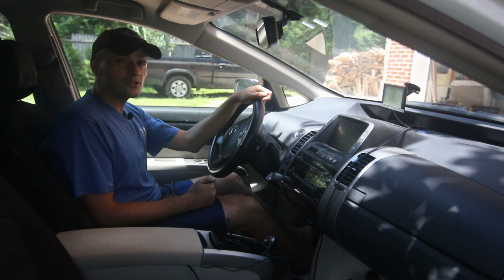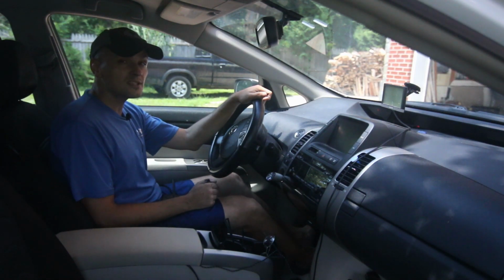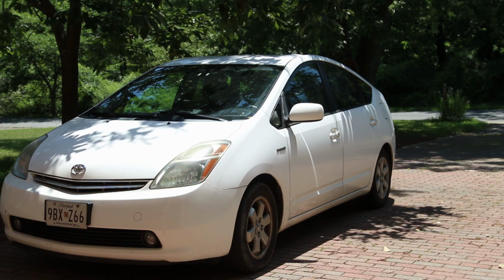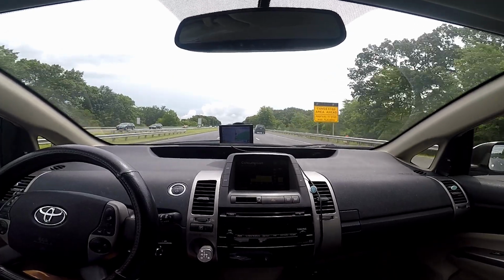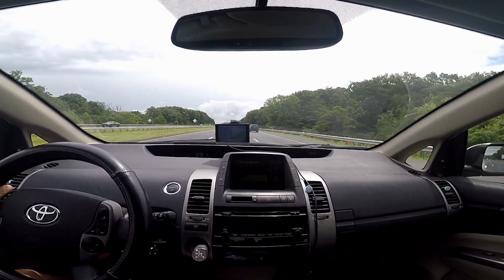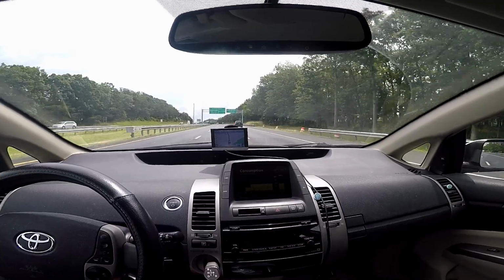Guys, I'm inside my 2006 Toyota Prius, and I wanted to talk to you guys about why I think this car is possibly one of the best cars you can get in the used marketplace. The Toyota Prius, there's a generation that you need to avoid. There's the first gen, and it kind of looks more like a regular car, and then there's this generation that came out afterwards. That's the generation that gives you the most bang for the buck.